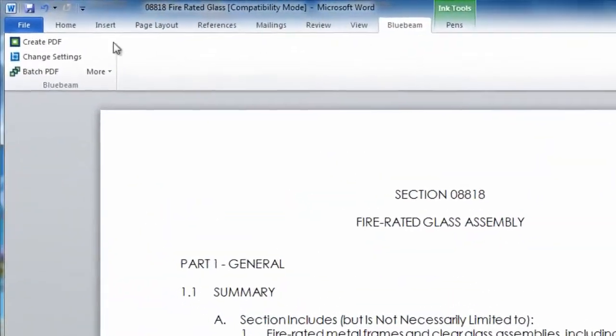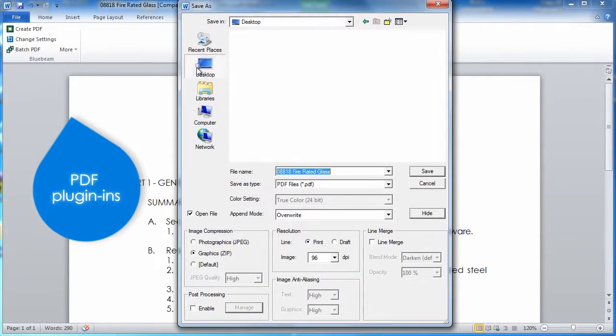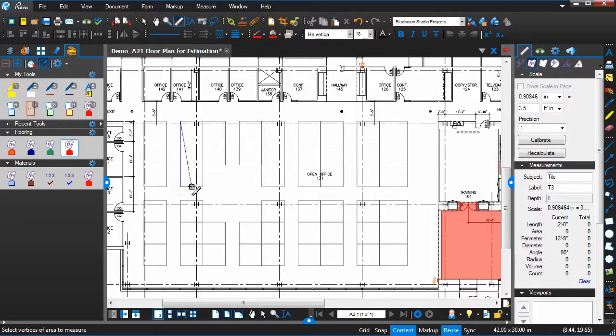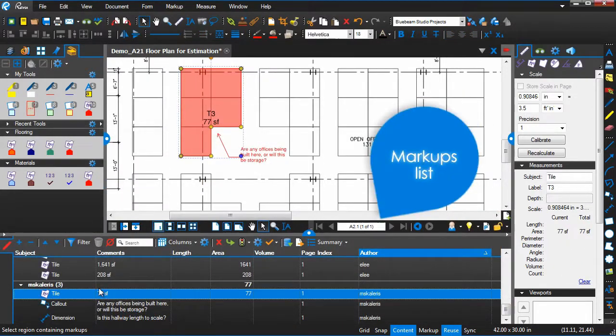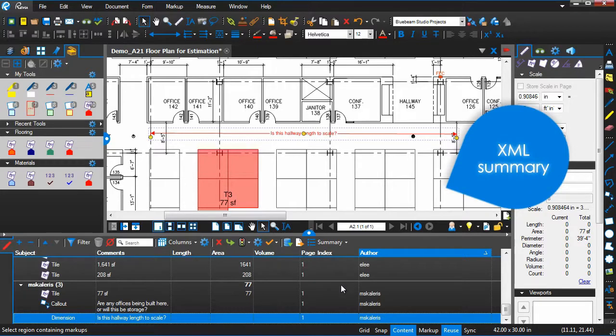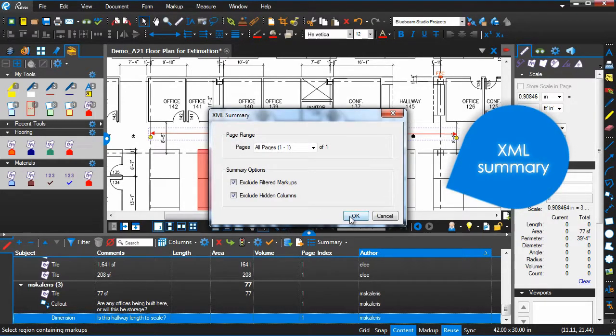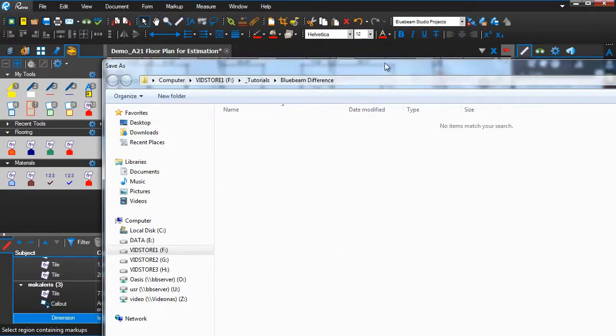The firm started by using Bluebeam's built-in plugins and PDF printer driver to convert Office and CAD files to PDF. They used industry-standard markups to review and redline their drawings. And as they worked, each markup was tracked in the markups list. After all data was entered, they generated an XML summary from the markups list, and then imported it into their bidding software to generate the final quote automatically.